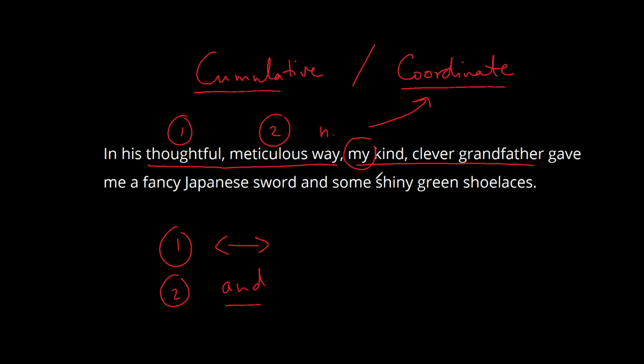Okay, then we get to a fancy Japanese sword. And now if we apply these tests, they don't work. So if you were to say a Japanese fancy sword, well, it doesn't quite work. And there is this kind of natural order to adjectives in the way we put them in the sentence. And in fact, an adjective that has to do with origin, so a country of origin, tends to come quite late in that order of adjectives.